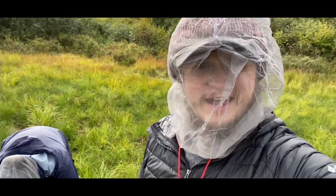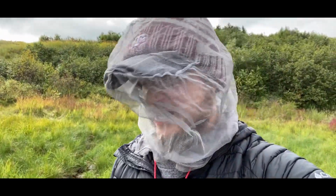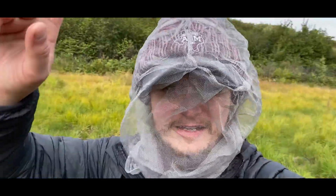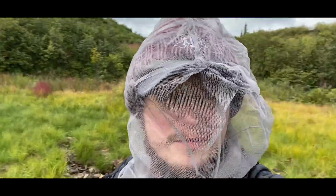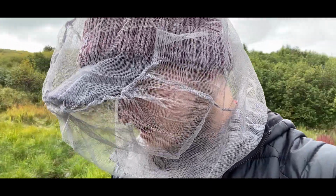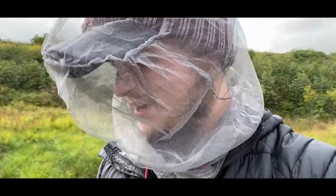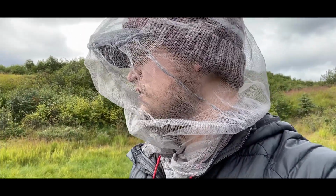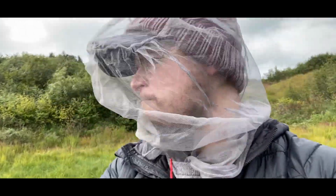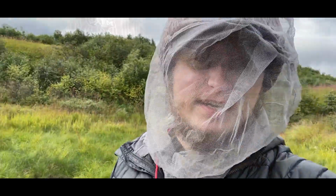Mosquitoes have gotten pretty bad, and so we decided to put on our mosquito netting. Our next point is up this hill behind me, and from there we should be able to get another bearing and find whatever the name of the mountain is that we're going up next. Busia or something. Busia, I think, something like that. You said Buska. Yeah, I think it is Busia.